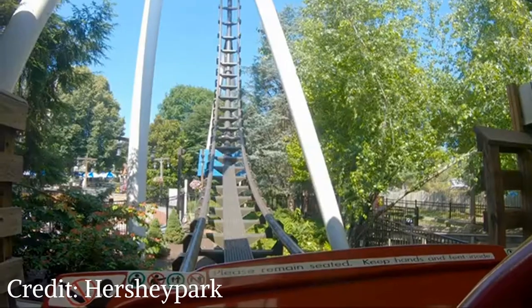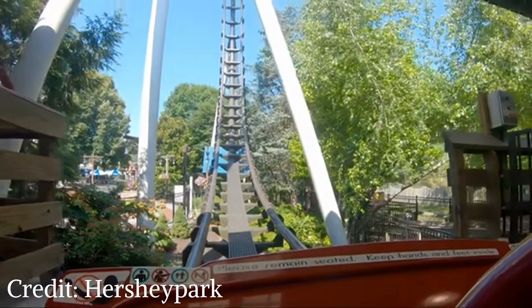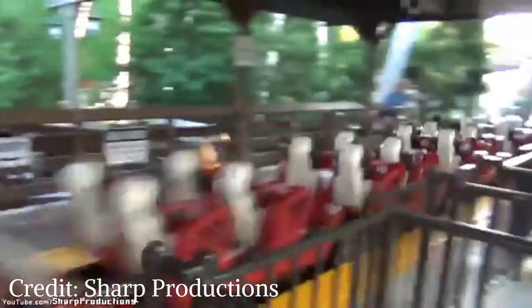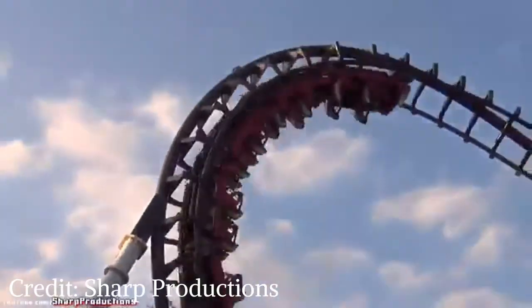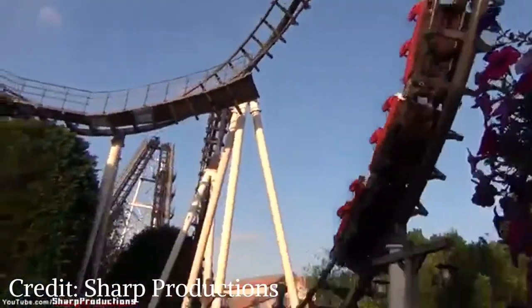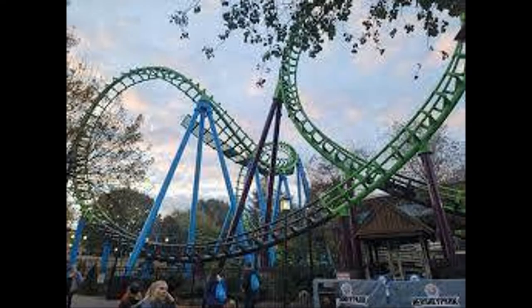In September of 2021, Sidewinder closed for the rest of the season, and then the speculation was on. Some roller coaster enthusiasts concluded that Sidewinder would be closing for good. I don't remember what my prediction was. My friend Grant, aka Hershey Park Enthusiast, has a video covering that coaster's future, which I'll put in the cards. Feel free to check it out if you want to. The next month, we got a message that the rumors were false.